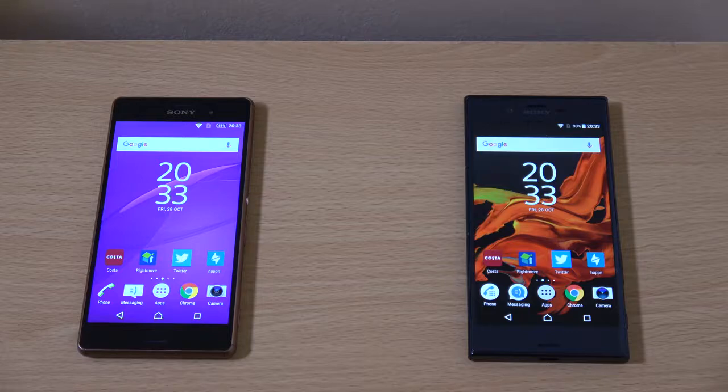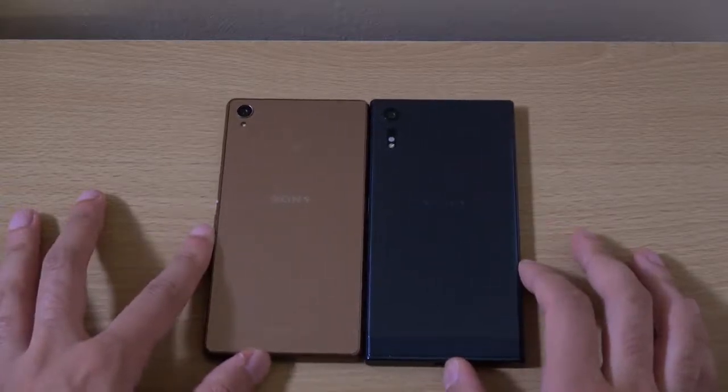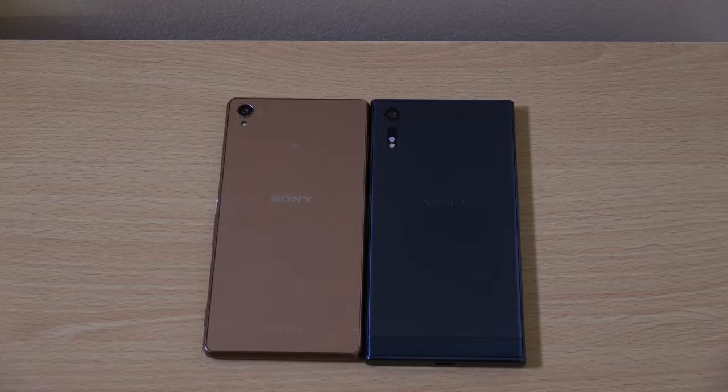So yeah, just a quick little comparison here between the classic Z3 and the XZ. If I was you, I'd probably keep the Z3 for another year, see what Sony does in 2017. And yeah, hope you enjoyed the video.